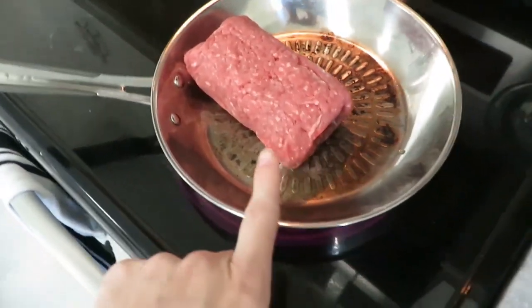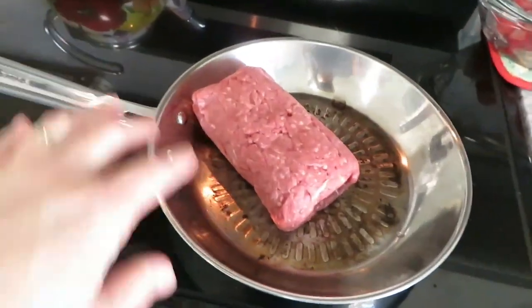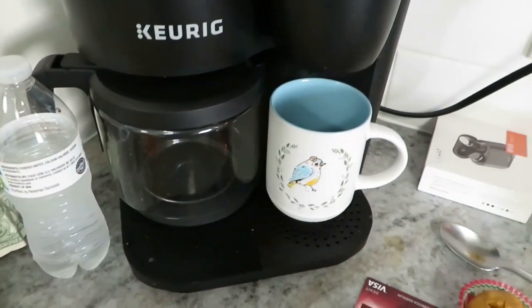I'm browning up some ground beef. This will be for our little casserole that we make tonight. And so, hopefully, it's 4:44. Hopefully I can get this done pretty quickly and we can start our dinner.